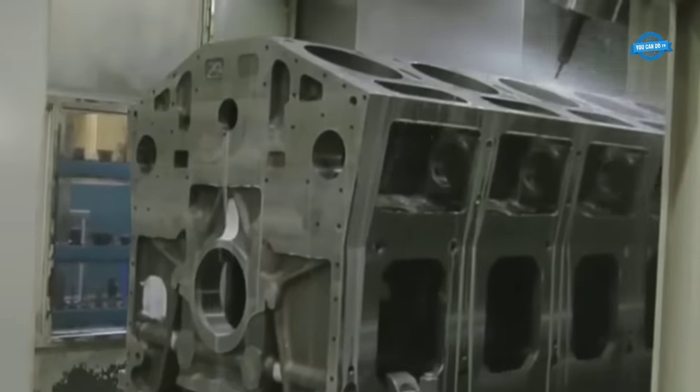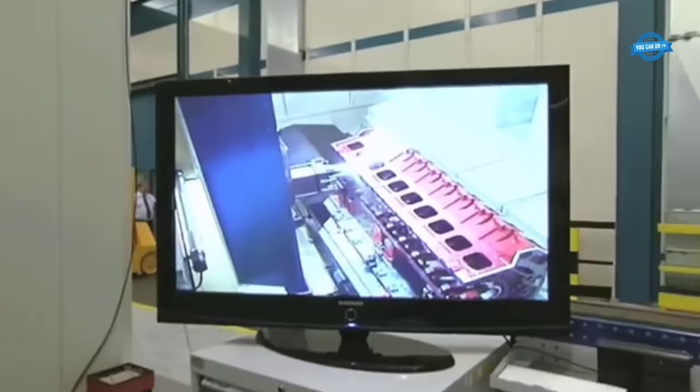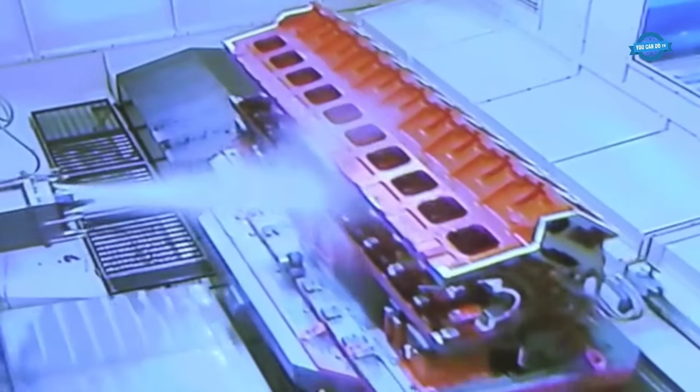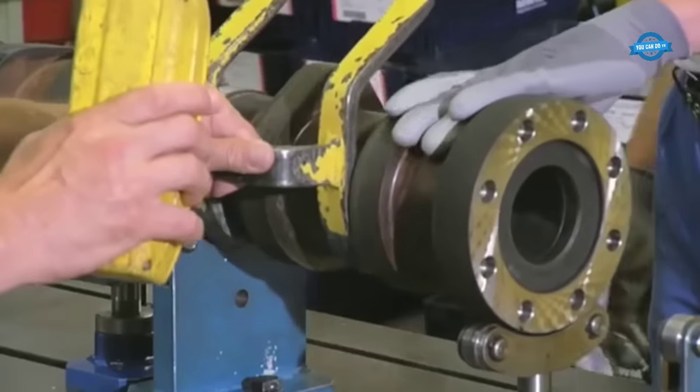Power output. The TCG 2032 V16 is a powerhouse, delivering an impressive output range from 3,000 to 4,500 kW. This wide range ensures that the engine can cater to a diverse set of requirements, from industrial applications to large-scale power plants.